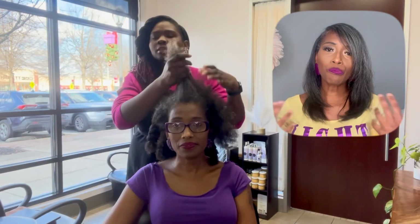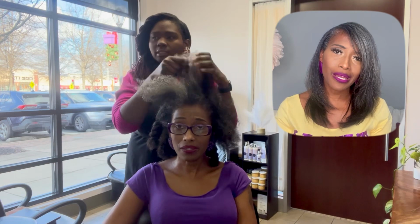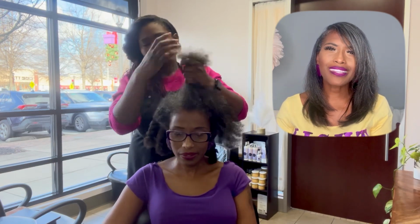Okay, now it's time to blow dry the hair. So as you can see, my hair is relatively dry. It's not completely dry. I only sat under the dryer for about 10 minutes, but a lot of the moisture is out. You don't want your hair to be completely dry before you blow dry it because that's going to cause your hair to kind of pop.